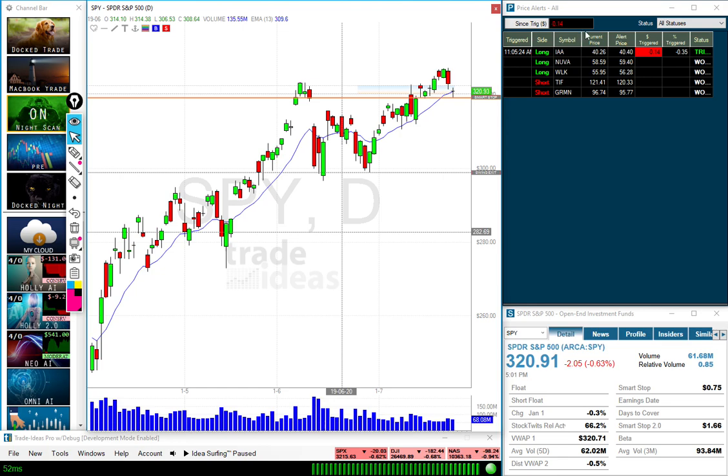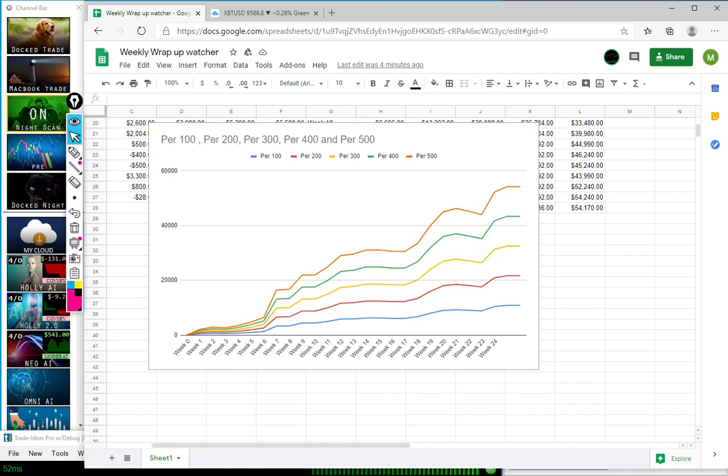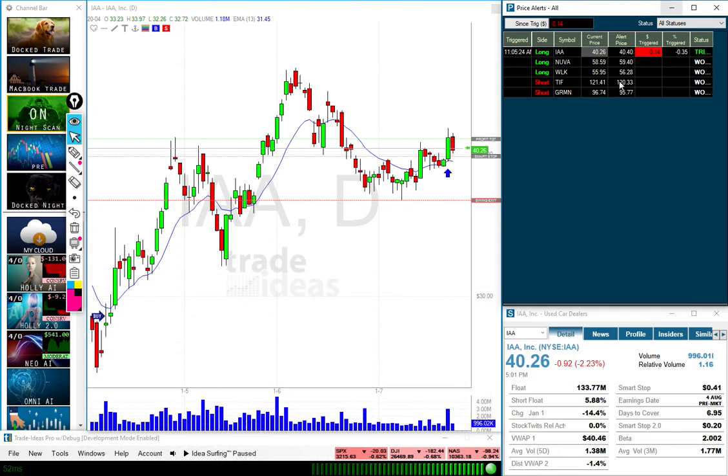Now, this week, for example, we actually only had one trigger, in AAIA, and it happened here on Thursday, popped up a bit, and then came back down. So this was a bit of a do-nothing week. Here we are for the performance. Again, this is based off 1, 2, 3, 4, or 500 shares. You can see pretty good returns throughout as a very hands-off type strategy.